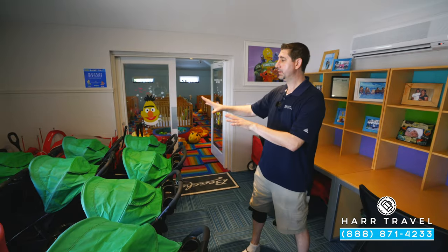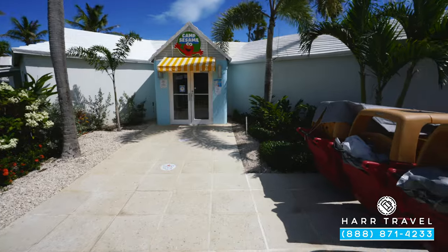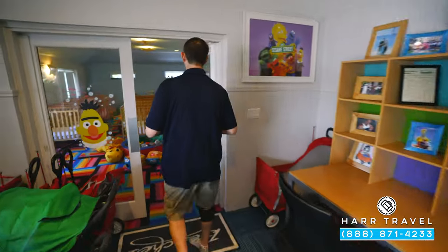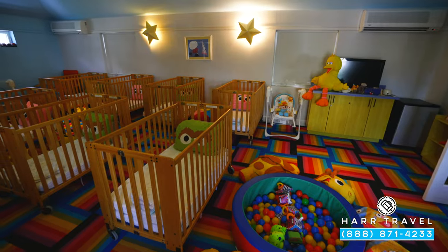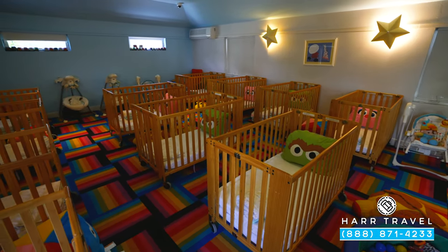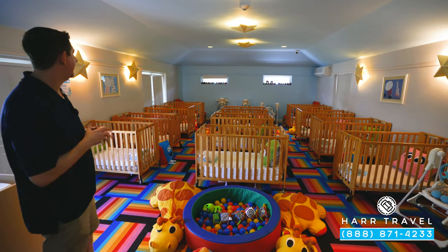As we head on in, I just wanted to point out that they do have strollers and wagons for rent. If you don't want to bring one with you, you can take advantage of these here. Through this space, you're going to find the spot for infants and the nap room. You can see they've got this set up for the tiniest of kiddos. I love that they have that here because so many places start at 3 or 4 and up. Here, you can bring any kid and they're going to have a great time.